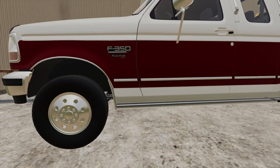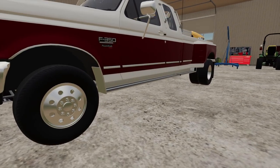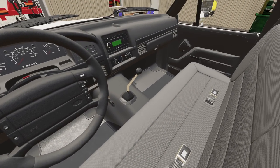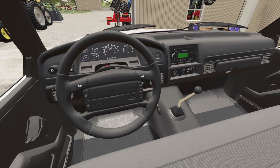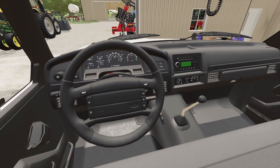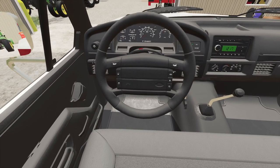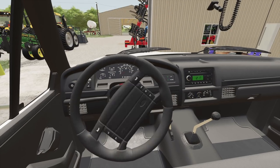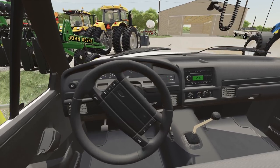Looks like this is the Power Stroke Diesel. I believe it's a 7.3. Probably might be wrong, you guys have to correct me. Dented cab. Look, very clean inside. Bench seat, reminds me of the old days. Little stick shift on the floor right there. This is definitely a stock interior. Oh, man. That sound of that engine. Ooh, oh man, I'm in love.